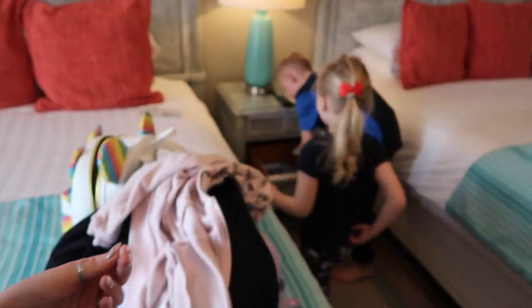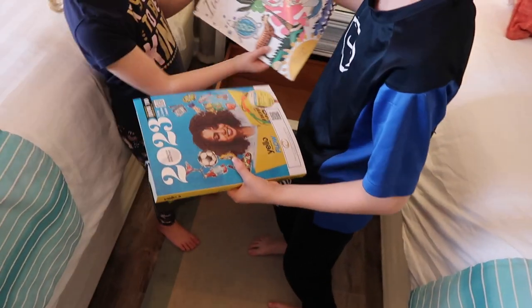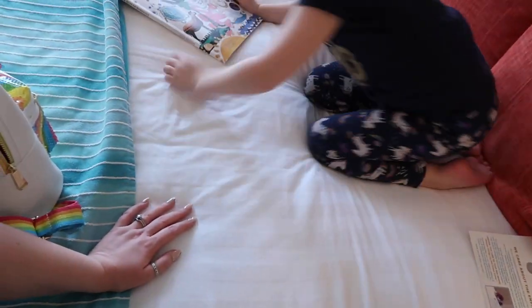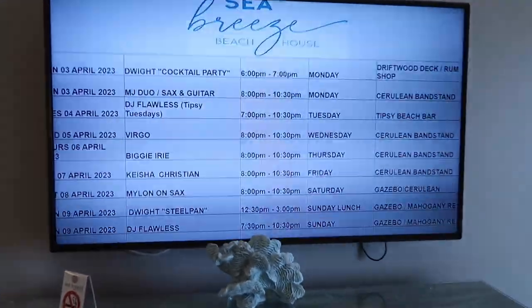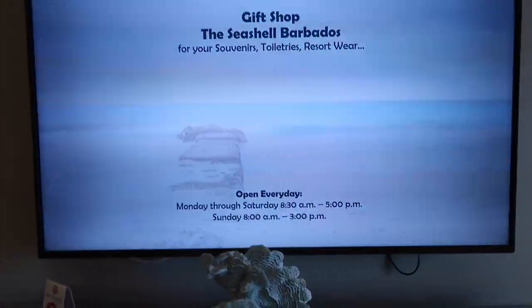Oh! Books and everything. Kitty, I want to read this one. What is this? Oh, that's like a yellow paper. We don't need that. What's that? Oh, an animal one. Oh, we got a Bible. You get a Bible in most places. Oh, that's better. Oh, and we've got a schedule. Oh, look, we're missing all the schedule. We've got lots going on. What day are we?